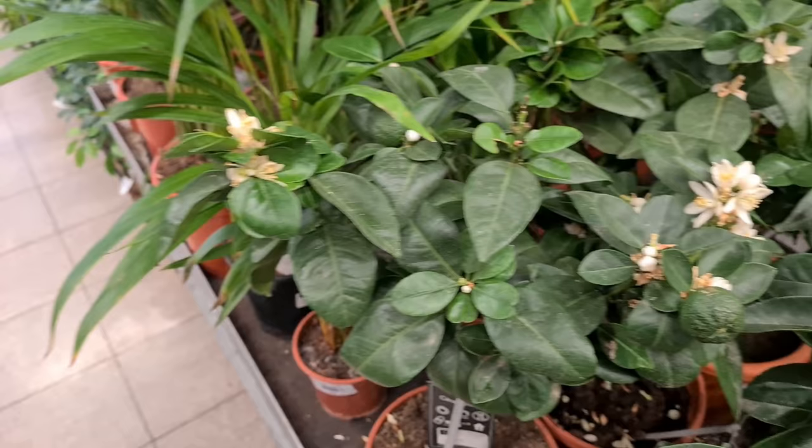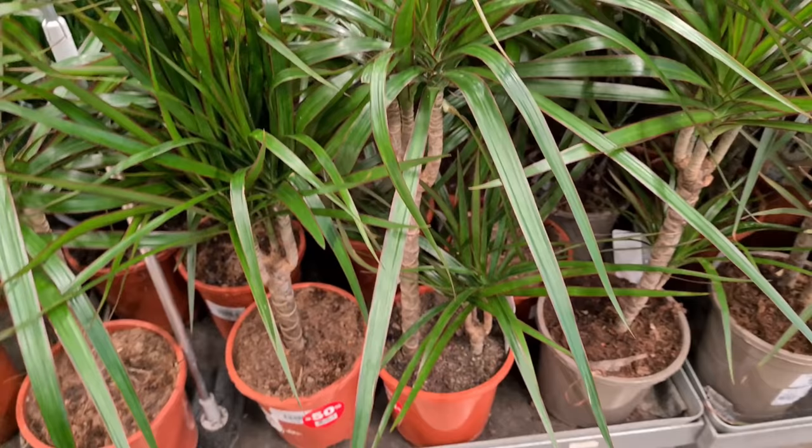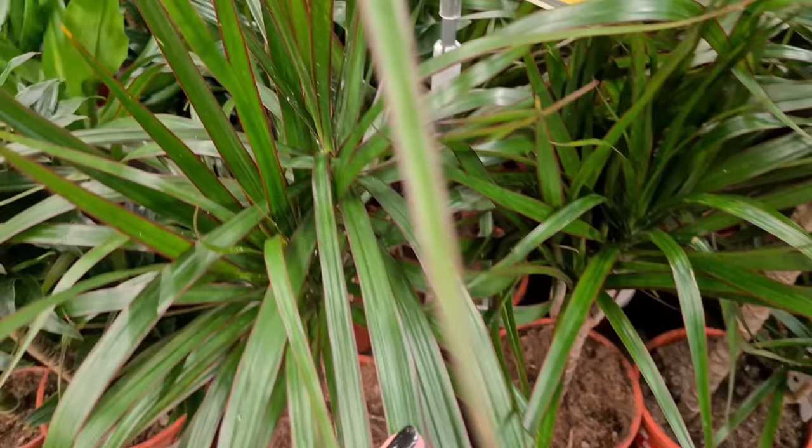Ooh. Uh-oh. Call the plant police. Look at it. Uh-oh. That's definitely mealybugs. I don't think 50% off will help over here. It's so much work to get rid of them. The only way you can probably save them is to cut them all up.